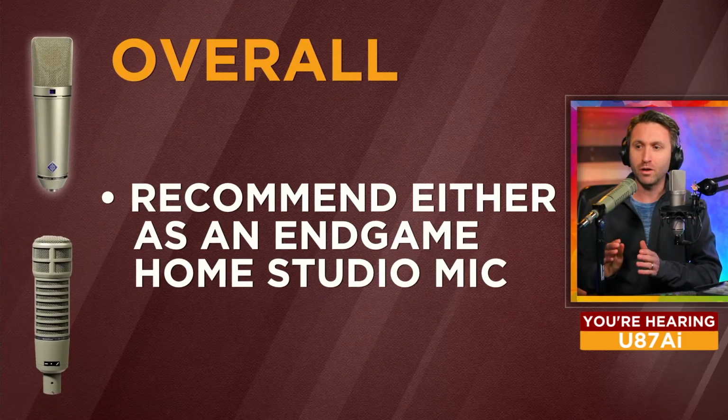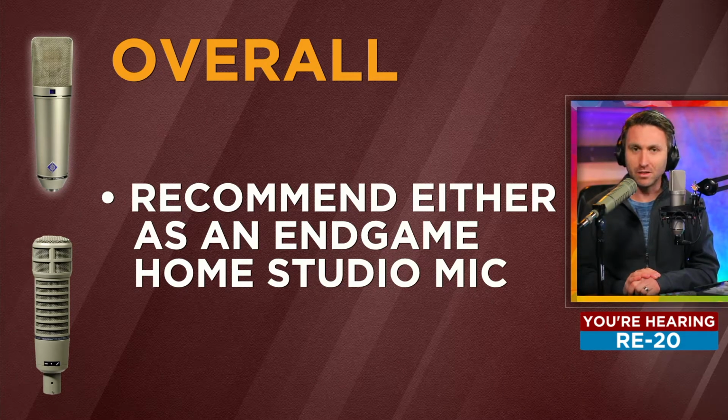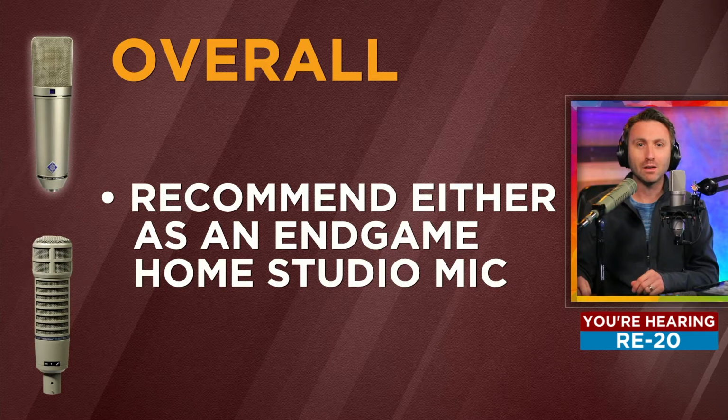So that's my overall thought. I'm recommending either one of these as an endgame home studio mic. Again, the different price points will dictate how you need it, how much you're going to use it, how often, all those sorts of things. I'm not going to help you make that decision. Just know that you will be satisfied with both of these. I'm highly recommending both of these.